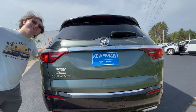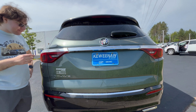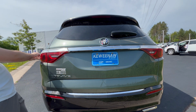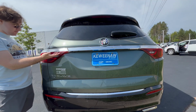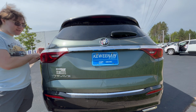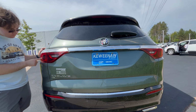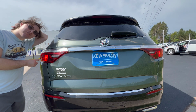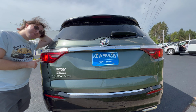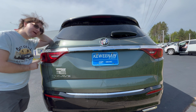Taillights, my old enemy, because we can never get taillights right on GM vehicles for some reason. You'd think we have this whole slab right here. You'd think they'd actually put that to some sort of use, but no. This is just styling. This shiny piece right here is all styling. Your taillights are all condensed into this right here being both your brake light and your turn signal, which you guys know how much I love when any automaker does that. That was sarcasm, by the way.